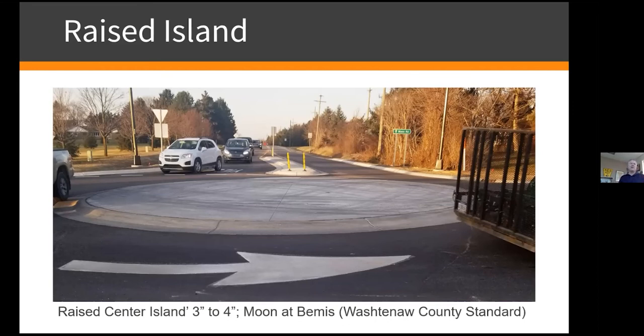In the off-peak hours, you'll get about 15% of the drivers that would just drive over it to make a left turn. They won't go around it. And that brought some trepidation to some people that view that. So what I ended up doing was raising the center island 3 to 4 inches. And that's been our standard here in Washtenaw County.